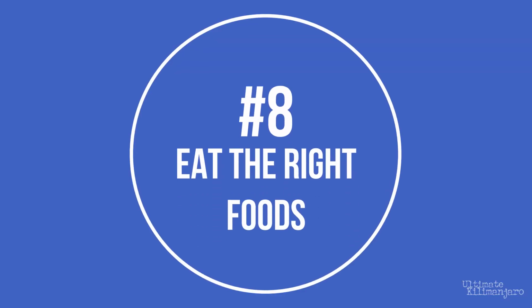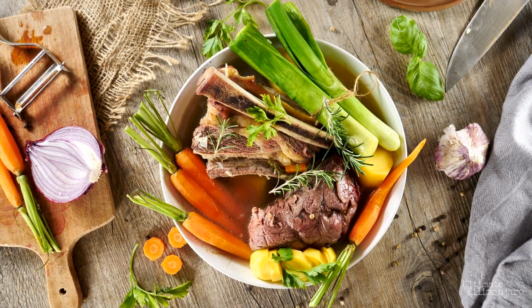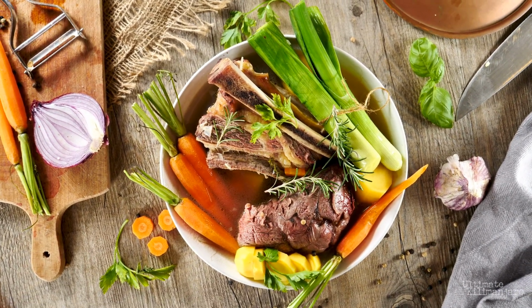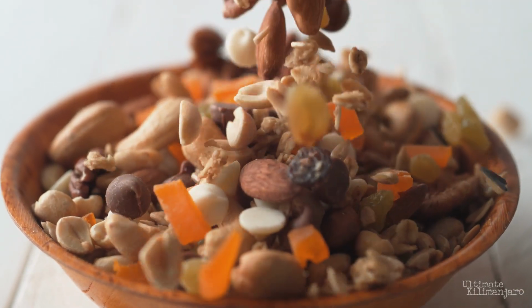Number 8, eat the right foods. When you hike, you burn calories. You need to refuel with food. But which foods are best? First, let's be clear. The body uses carbohydrates, fats, and proteins when you exercise. So nothing is wasted, including junk foods, high-fat snacks, and sugary drinks.